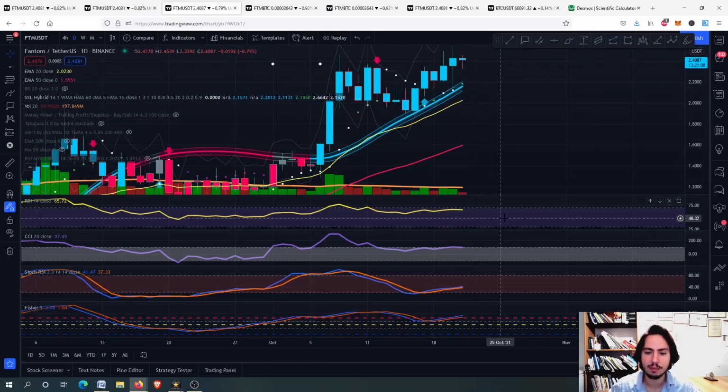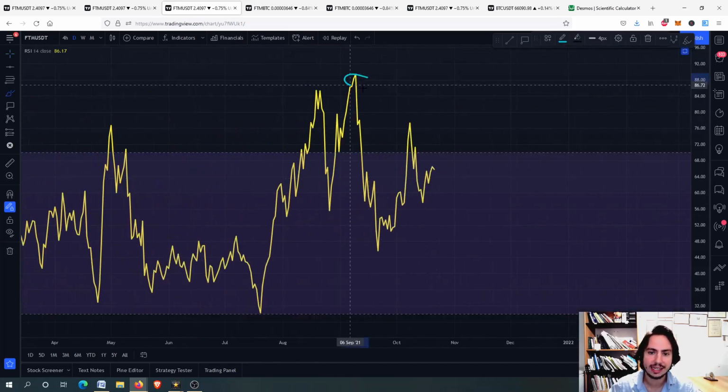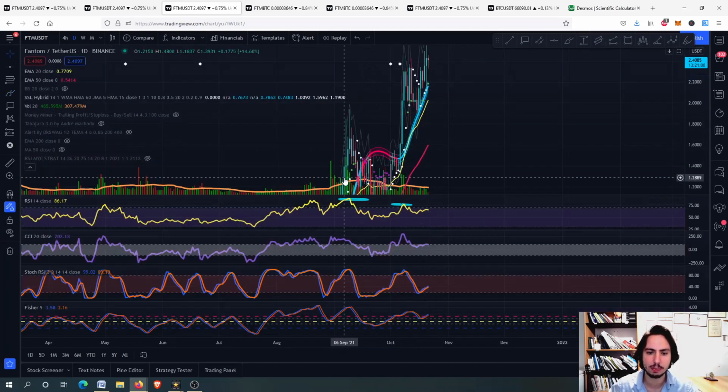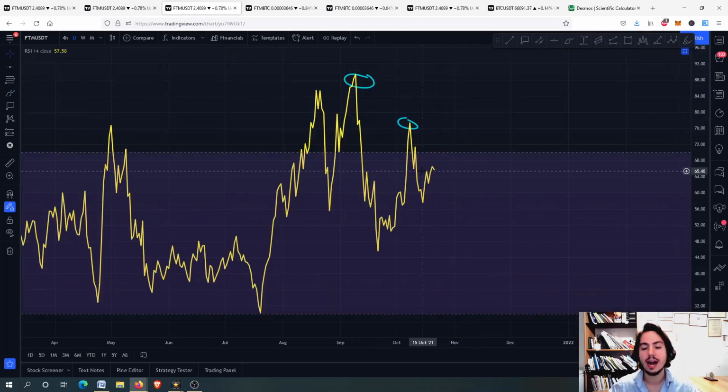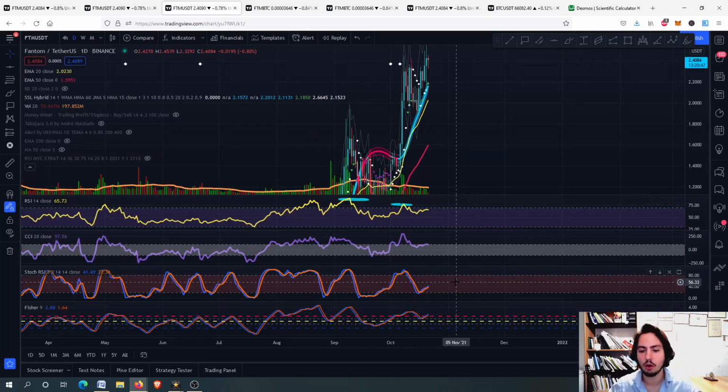On the daily frame, you will notice something that we should be careful about, and that is a bearish RSI divergence. Yes, you should be careful. Each time we are going upwards, we are having a lower RSI. That's why I tell you that if you have any profits, book some of them. Book some of them.